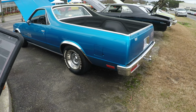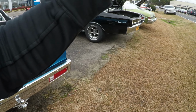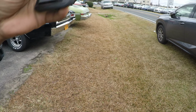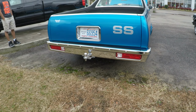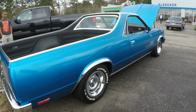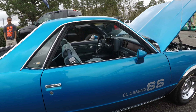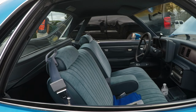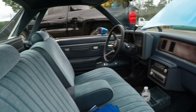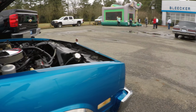Look at that baby. We up here at the dealership. Yes, antique auto plates, gorgeous blue. You know, it's that traditional Chevy blue. The inside is very clean. Look at that. The dash is immaculate. First thing to go in these babies. Check this one out right here.